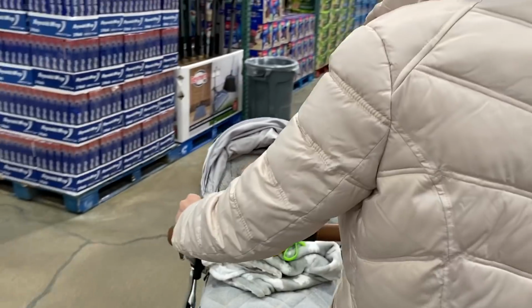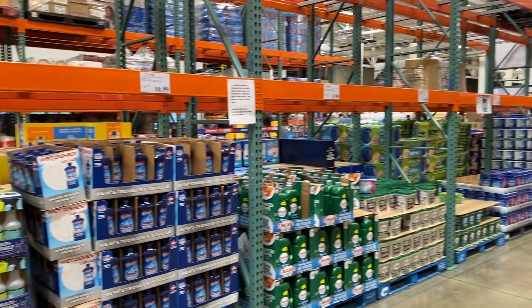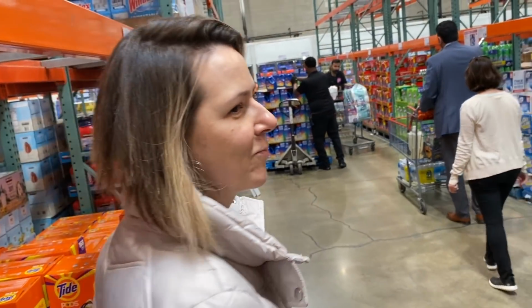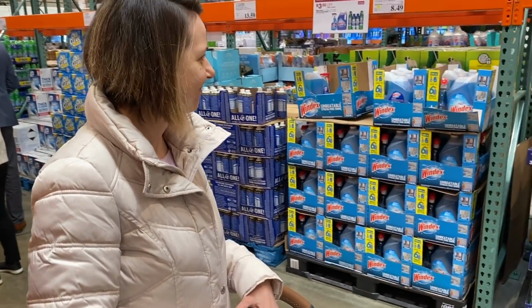All right, Rose, let's take a right down this aisle right here. Try to find some hand sanitizer. All right, we just searched both of the cleaning aisles. I didn't see any hand sanitizer, baby, did you? No. What about some disinfecting wipes? No. All right, so that's a no-go. I kind of expected that.